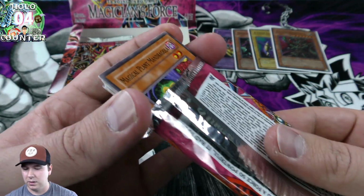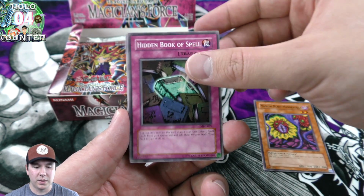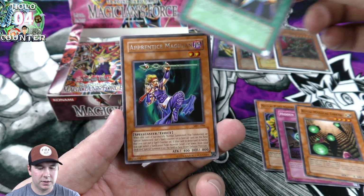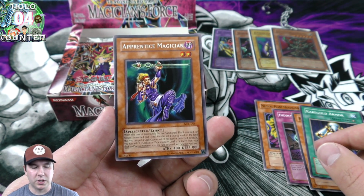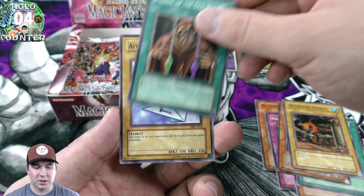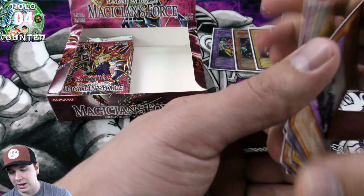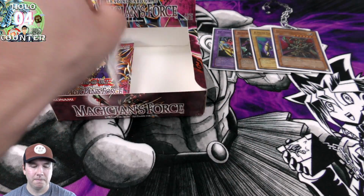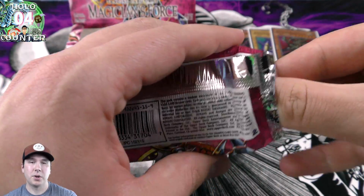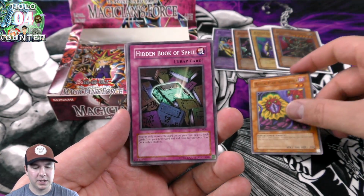Let's see, we got 4 foils. We may only pull 1 more holo, and I'm hoping that we get a beautiful secret rare out of here. Oh, Apprentice Magician. That's actually a really, really good card. You can get the Magician of Faith or the Old Vindictive Magician with Apprentice Magician, which is really nice. You attack into it, get Magician of Faith, and on your turn flip it and start doing all your crazy plays. I'm talking old school format, for all you GOAT players that are out there.